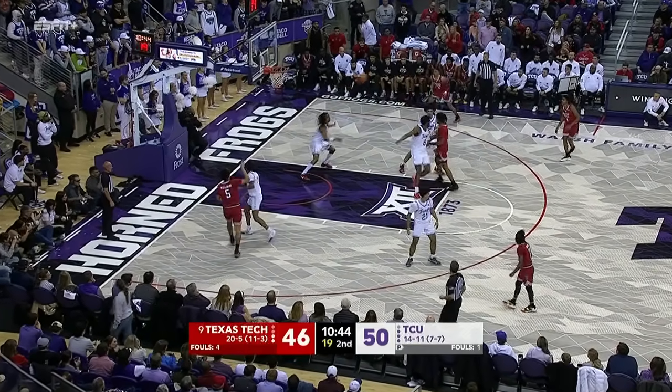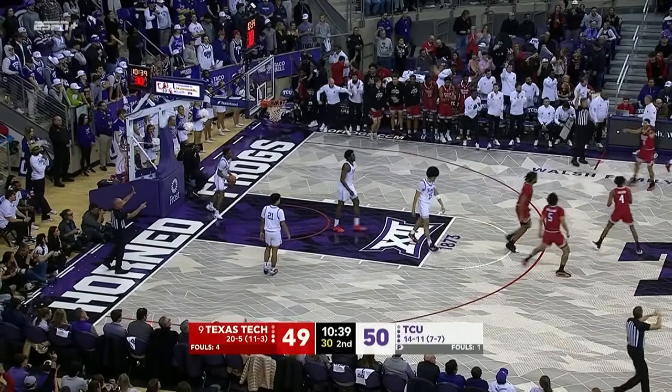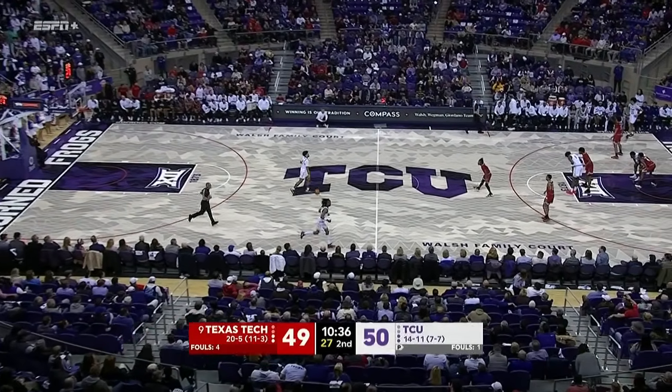Hawkins to Williams. Skip pass. McMillan for 3. Too easy. As always, he got it. Good call by Jamie. McMillan is in transition and in the half court.